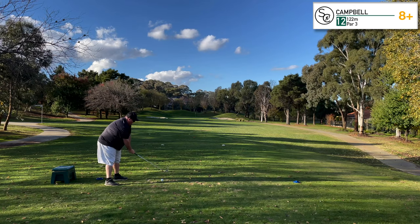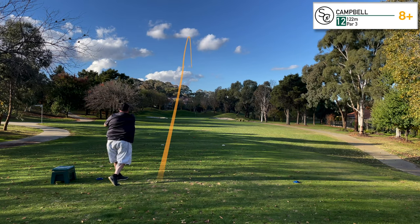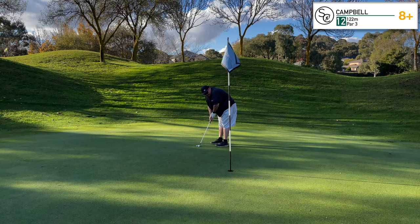And we go to the 12th, par 3, 122 metres. Hitting an 8-iron here. Beautiful green complex once again. The mounding around this green, similar to the other par 3, is just spectacular. And that was an absolute dart. One of the best iron shots I've hit in a while. Straight at the flag. Great look at birdie here.